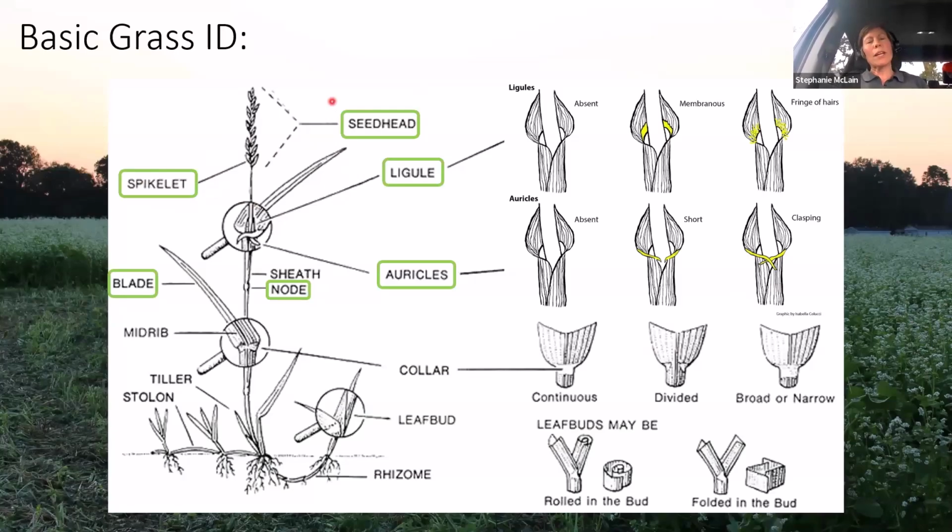If we're lucky enough to be looking at a grass plant when it's in the reproductive stage and we see a seed head, great. But often we're out in the field when we don't have that privilege to just look at a seed head and make that call. Often we're looking at other things like the ligule, which is the front of the leaf blade and how it wraps around the stem, or the auricles, which also are kind of in that area as well. Whether the grass plant has a node or not, or what that blade looks like. So those are some of the main things that we're going to be looking at here.